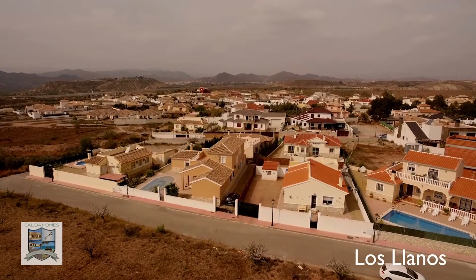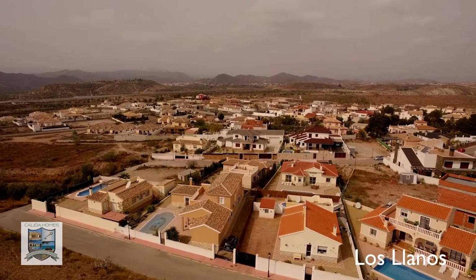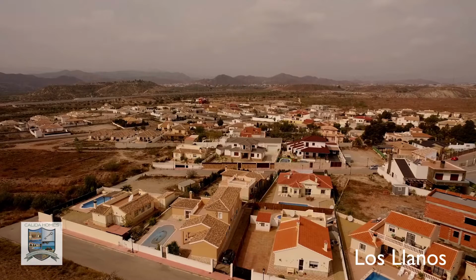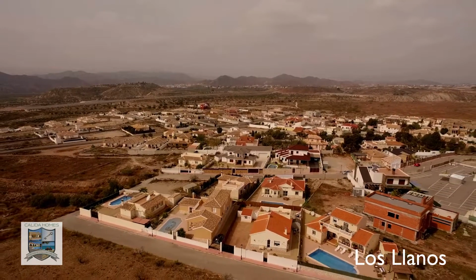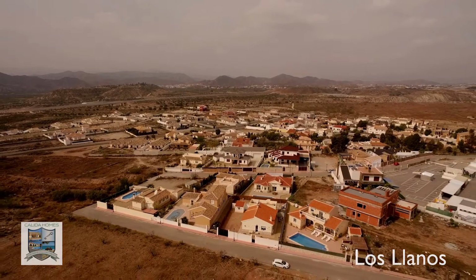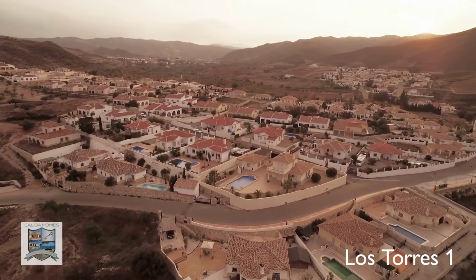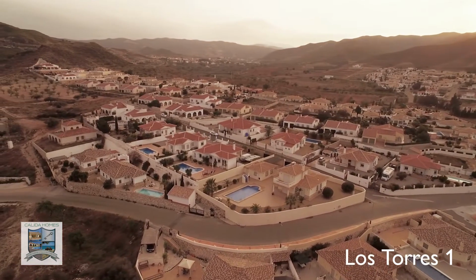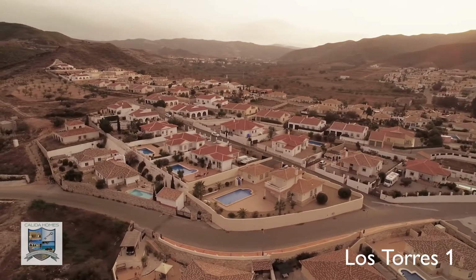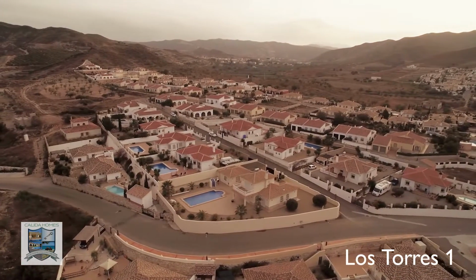Los Llanos. This hugely popular location is favoured by both Spanish and expat families who all enjoy its location and easy walking distance of the bars, restaurants and the popular Saturday market. Los Taurus 1 and 2. Surrounded by picturesque olive groves, these peaceful developments offer privacy for those wishing to be slightly further away from the centre of Arboleas.